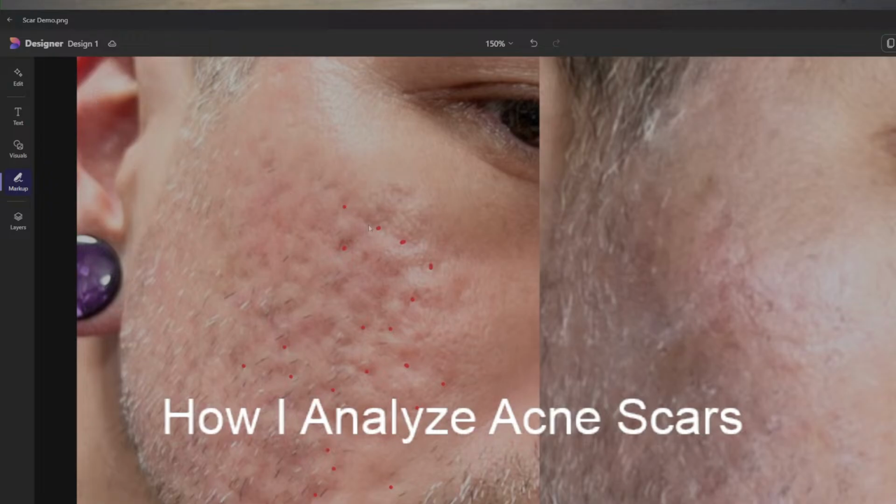And you can see all these little red dots. I don't do just the boxcar scars, and a lot of times people say you can only do it in ice pick scars, but we could actually do it in the boxcar scars, totally fine. We could do it in the rolling scars, it's fine.